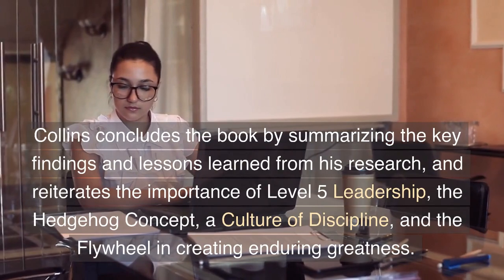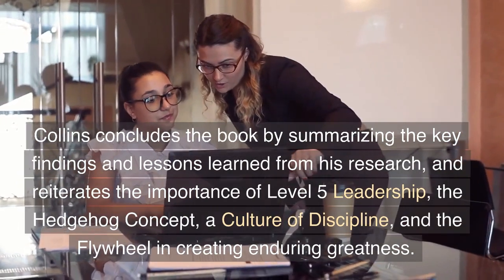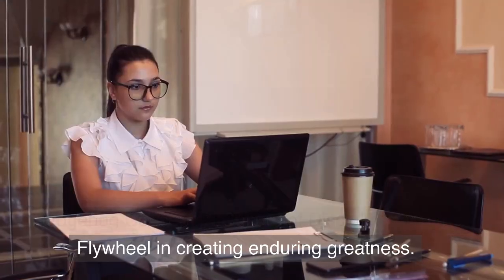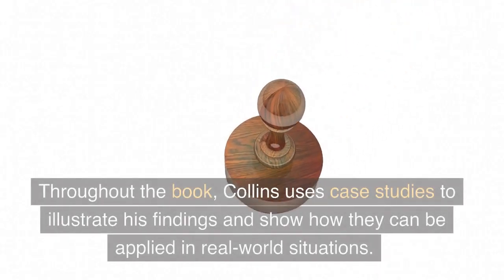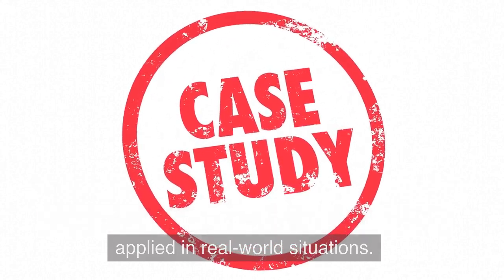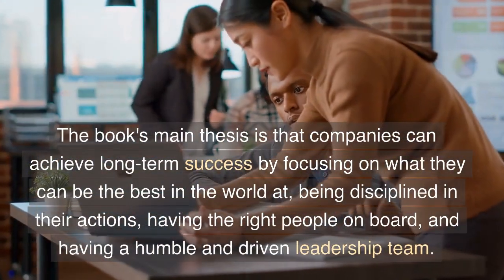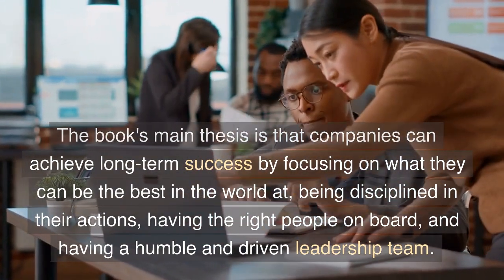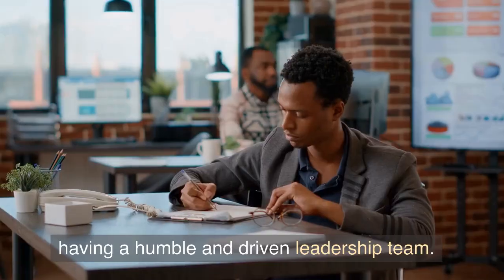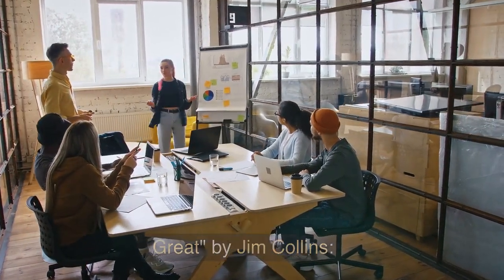Collins concludes the book by summarizing the key findings and lessons learned from his research, and reiterates the importance of Level 5 leadership, the hedgehog concept, a culture of discipline, and the flywheel in creating enduring greatness. Throughout the book, Collins uses case studies to illustrate his findings and show how they can be applied in real-world situations. The book's main thesis is that companies can achieve long-term success by focusing on what they can be the best in the world at, being disciplined in their actions, having the right people on board, and having a humble and driven leadership team. Next, here are some actionable items from Good to Great by Jim Collins.